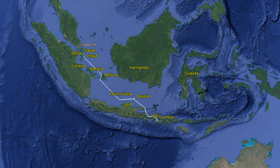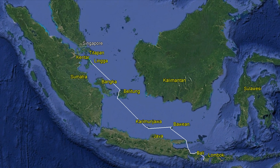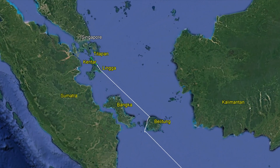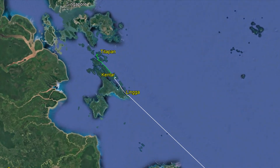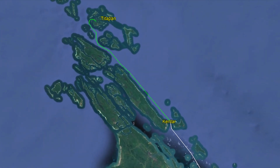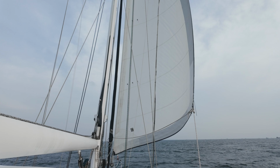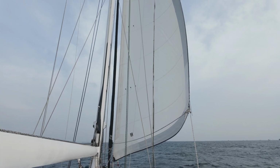Good morning. It's going to be an interesting sail today, 45 miles, taking us around places we haven't been to before. The first run is actually straightforward and we follow the line of this island. It's a long, thin island and we can literally run all the way up its east side. So this is the outermost of these islands before going back out to the Java Sea.